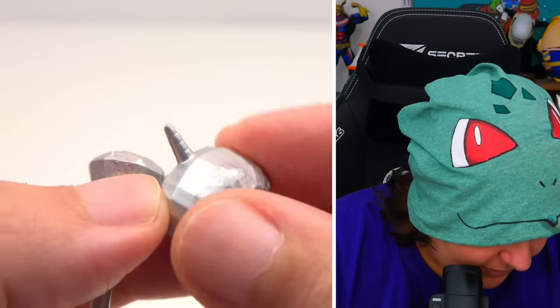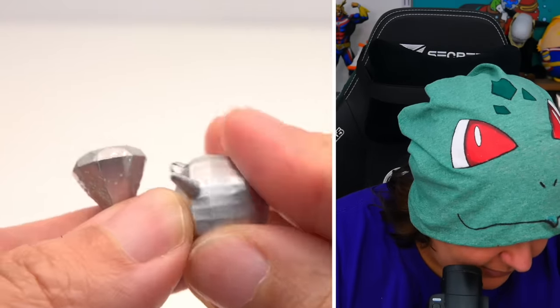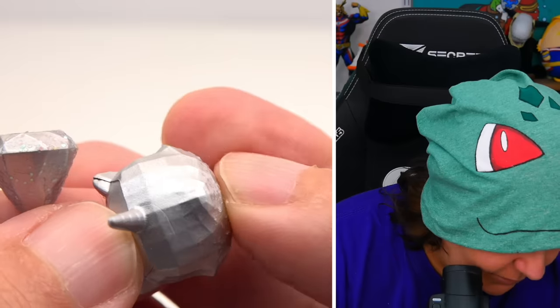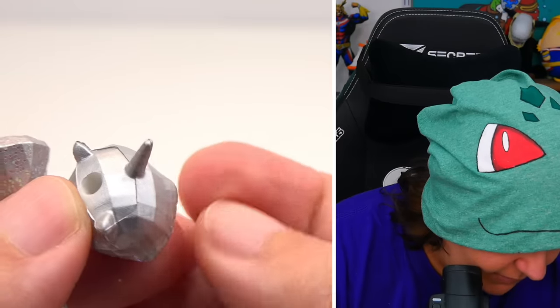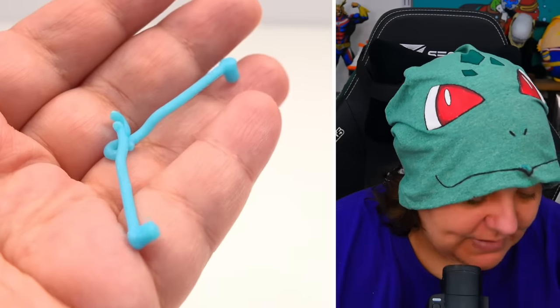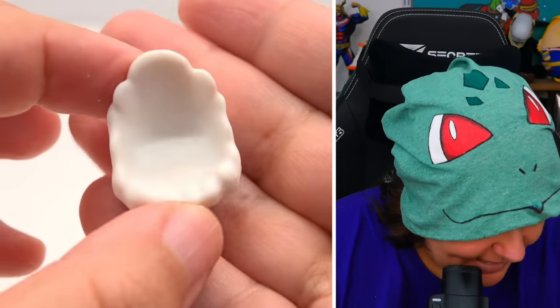Glitter is everywhere though, but the good news is, it doesn't look like the glitter is coming off on our fingers, which is something we hate. Actually, no, that's not true. Some of the microplastics are coming out on your fingers, so be very careful with that. So these will go together. And then we have straps like a swing. Next surprise baggie.